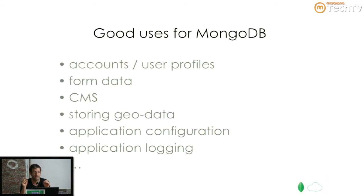Storing geodata, so anything that's geo-based, like location-based apps, mobile apps, really great because MongoDB understands geodata natively. So that's a big win. App configuration, really good. Everything from ports and connection info to really complex IOC kind of dependency injection type stuff, right? Really, all the stuff you want to use to configure your application, stick in JSON data structures. It's very convenient.